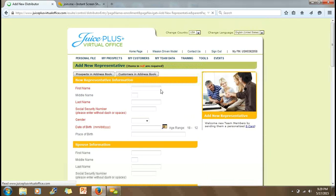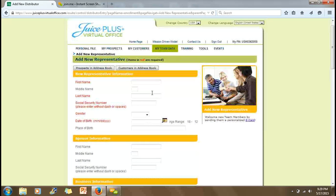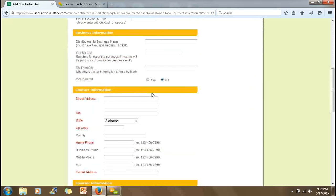Basically the same information that you provided, you have them provide. So everything in red they need to give you in order to be a distributor. They don't need to give you their spouse information or their business information. The business information is only if they have a pre-existing business like a chiropractor office or a dental office and they want the Juice Plus business and income to roll into that business, but that's typically not the case. So you don't have to worry about that.